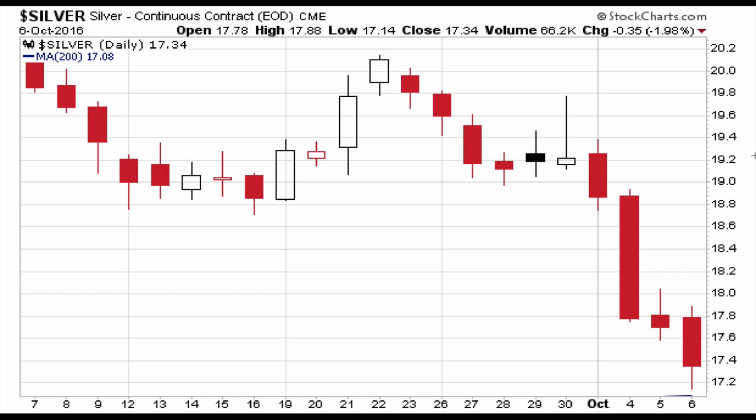As you can see here, this is a silver chart, and at the beginning of the month we were up here in the 1920s, 1925 or 26, and we've had a sell-off that took us intraday below 1720, so a $2 sell-off in silver. And that is quite a percentage move.